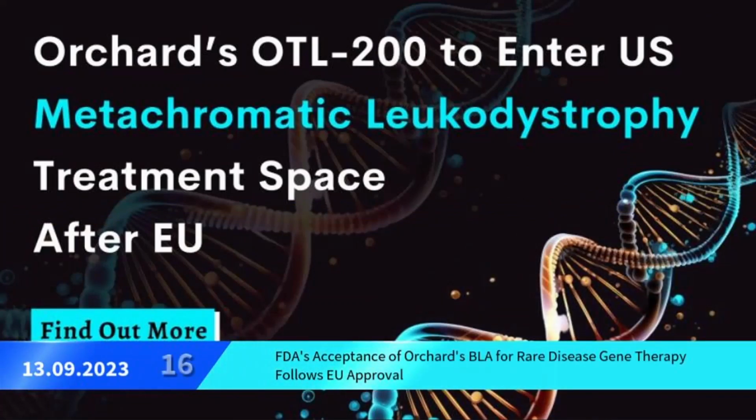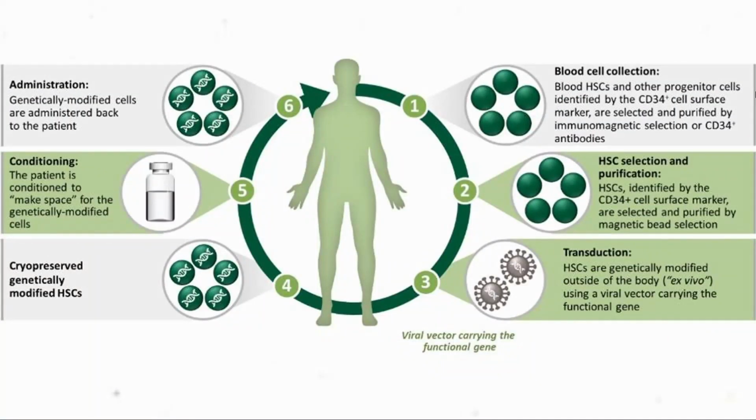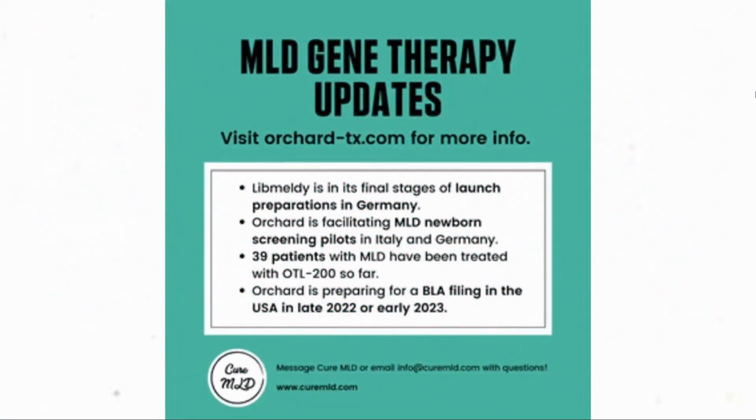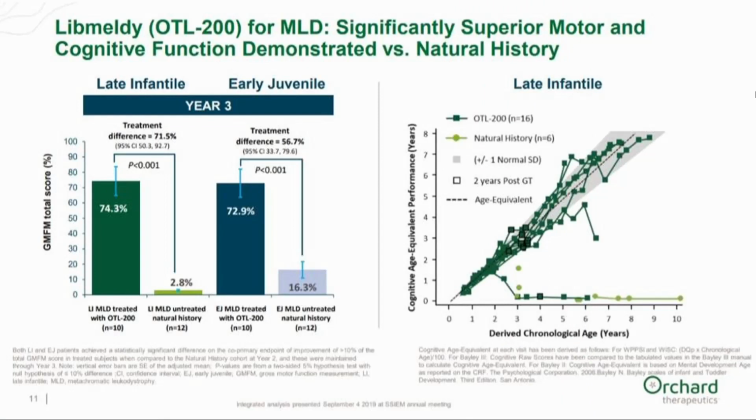Orchard Therapeutics' gene therapy OTL-200 has received FDA acceptance for its biologics license application to treat metachromatic leukodystrophy, or MLD, a rare genetic disorder. MLD affects the metabolic system and causes severe symptoms. OTL-200 delivers functional copies of the ARSA gene to address the underlying cause of MLD. Clinical studies have shown promising results, and the therapy has already been approved in Europe. Orchard aims to potentially launch it in the US in 2024.